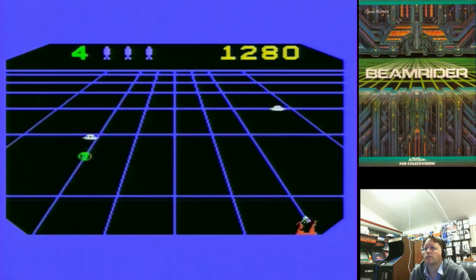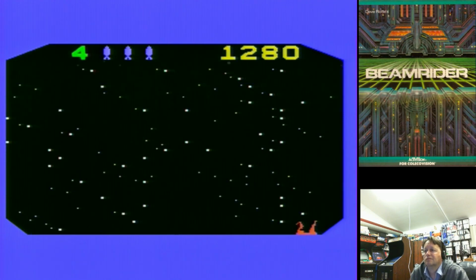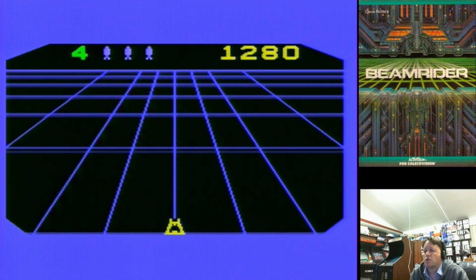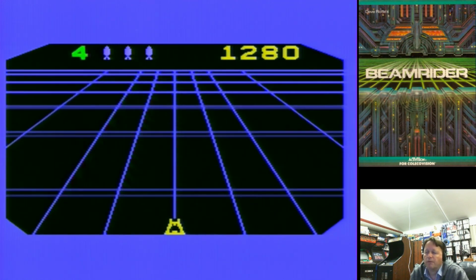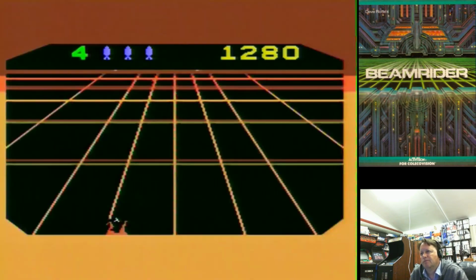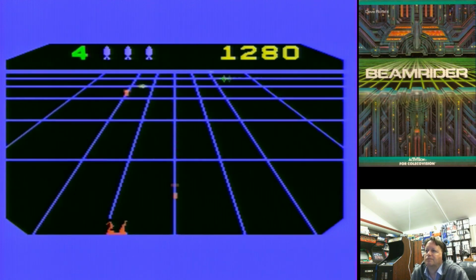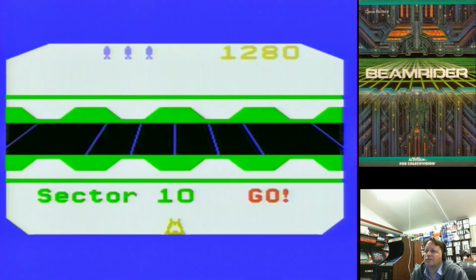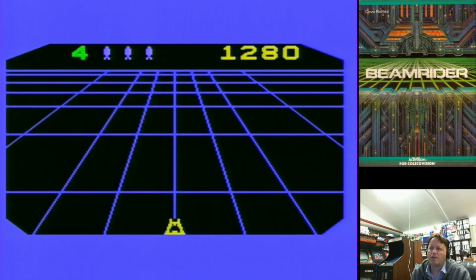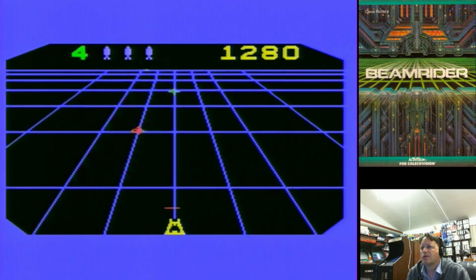Oh, I went over the wrong time. We have got it down to 4 though. Just a truly, really wonderful game. Shoot 'em up, of course. Lots of mistiming. Shouldn't be talking while playing, but that's alright. Yes, as level 3 we've started at sector 10, which is why there is so much stuff.